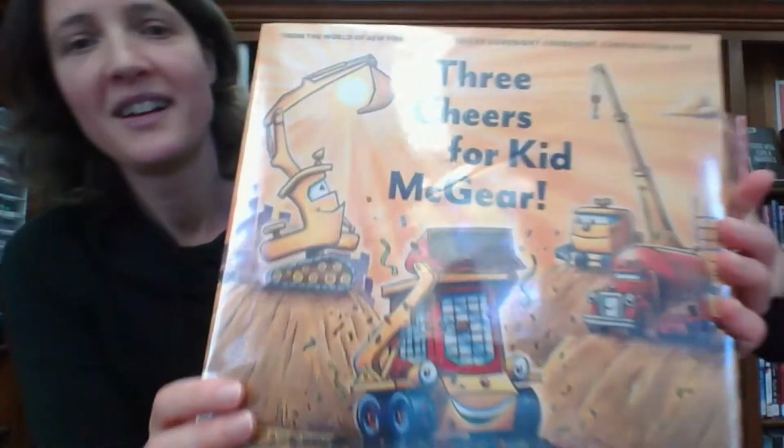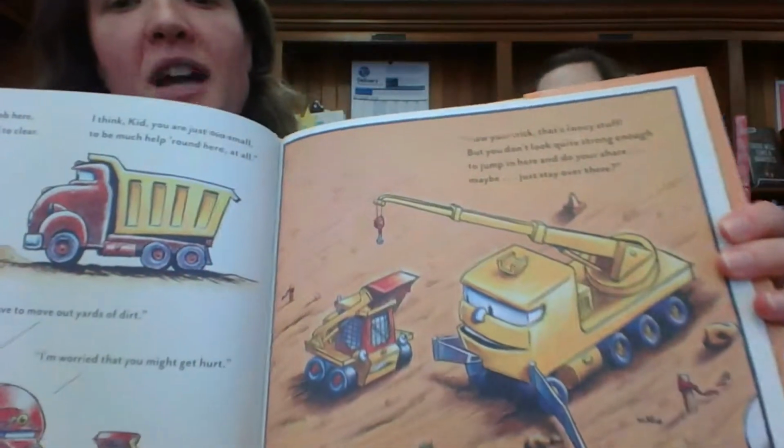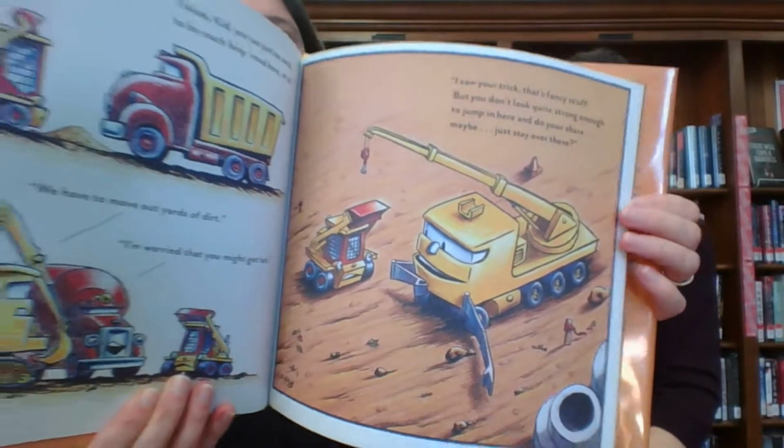Rosemary Wells, that's right. Oh, and here's another truck book. This is another construction one, Three Cheers for Kid McGear. Right, this is from Good Night, Construction Site, our old favorite. Good bedtime stories, those. And you can see we got a new story. So lots of fun. It's a new truck and she's new to the crew. I can't wait to see it. Because they came out with a second one.